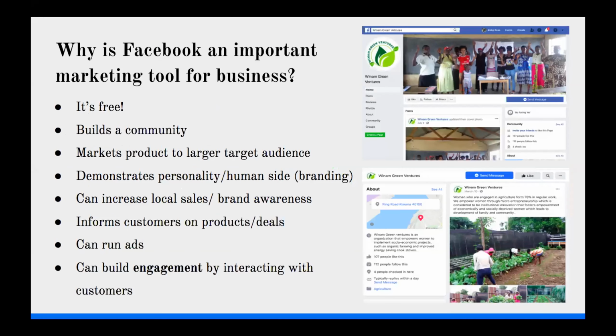And Facebook is not only a social media platform, but it's also a very important tool for business. It's free, so it's a great resource to use for anyone. It builds an online community, most importantly. If you have an online community of customers, you really are more likely to get a lot of sales and to continue to grow your customer base. You can easily grow the amount of customers on Facebook with a few simple steps.